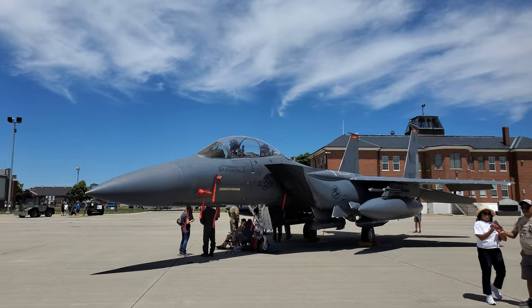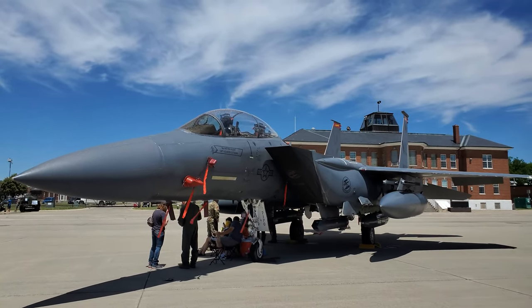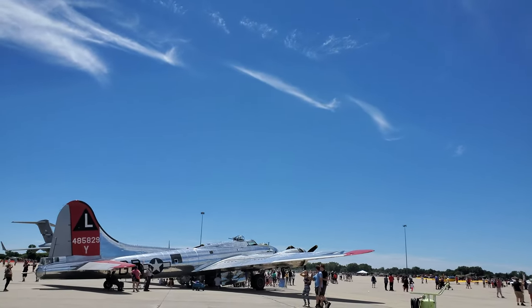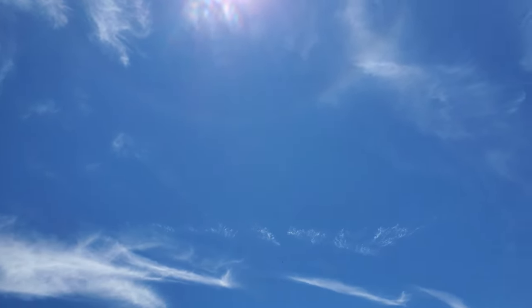I'm not sure what aircraft this dark gray one is, but it looks like another F-14. So we'll just say it's an F-14, question mark. I lost him in the sun.